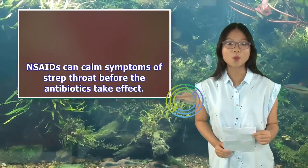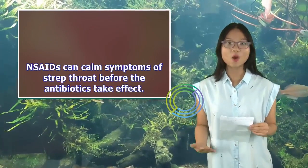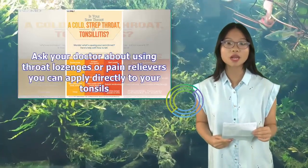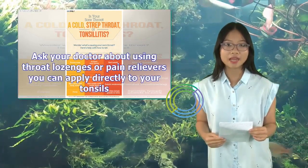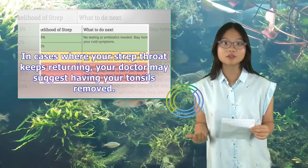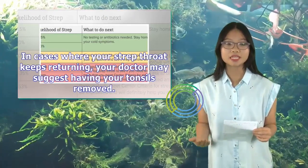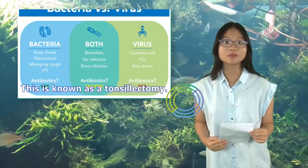NSAIDs can calm symptoms of strep throat before the antibiotics take effect. Ask your doctor about using throat lozenges or pain relievers you can apply directly to your tonsils. In cases where your strep throat keeps returning, your doctor may suggest having your tonsils removed. This is known as a tonsillectomy.